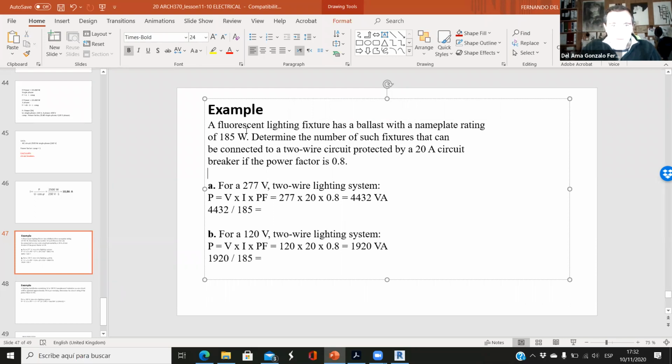Anyway, the power is 185 watts. We have to determine the number of fixtures, of these ballasts, that we can connect to a 2-wire circuit protected by a 20 amperes circuit breaker if the power factor is 0.8. It sounds like Chinese maybe, but now we have to understand what it means. This is the power of each fixture, of each lamp, and then we have to determine the number of lamps that we can connect. We have a 2-wire circuit. A 2-wire circuit is single phase because we have the line and the neutral, and it's protected by a 20 amperes circuit breaker.